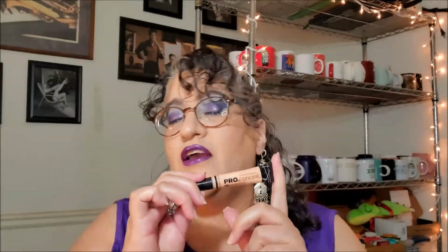This is my EBY highlighter. I've used it a couple of times. We're going to keep that in there for now. This is the LA Girl Pro Concealer. I have used it a couple of times. I think I'm ready to finally give a verdict on it. I don't know if I said anything about it. I imagine if I had reviewed it earlier that it would not be in my collection anymore. So we're going to take this out and put it in the review pile. I'm actually starting to get a bit of makeup that I need to review.